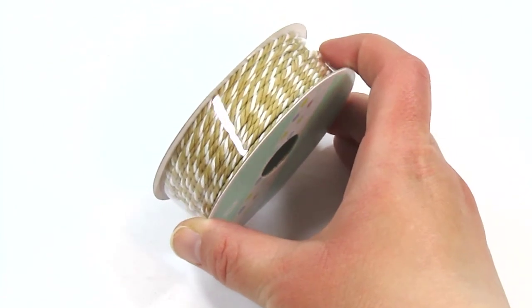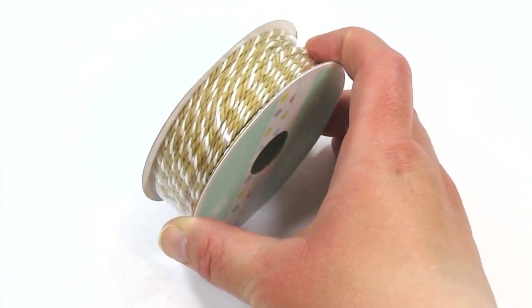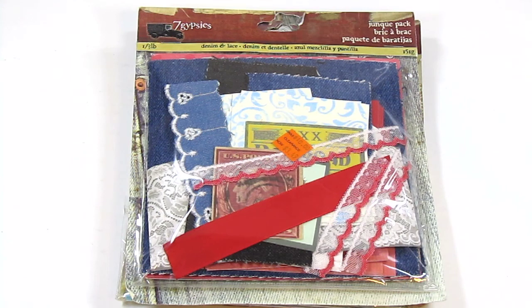To start with, I grabbed this really cute brown and white twine from their Easter clearance section. It was regular $2.79, on clearance for 83 cents. And then from the general clearance section, I got two 7 Gypsies junk packs. They were both regular $10, on sale for $3.49.